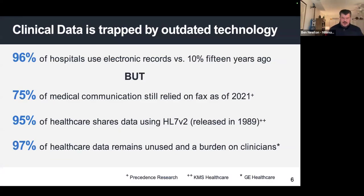Now, as we're getting started here, I always like statistics, and I think it puts things into context so we can think about what's really going on. In particular, when you think about clinical data, there's a sense, if you read the news, that clinical data has been solved, it's moving around. I think anyone who's actually dealt with it knows that's not really true. And if we look at some really interesting statistics, one is that yes, most, and I think 96% is actually a little low now, of hospitals and healthcare organizations in the U.S. use electronic health records. Basically, almost all of them do it, versus less than 10% only 15 years ago. But the problem is that a lot of what is called electronic records is not really as useful as you might think it is.